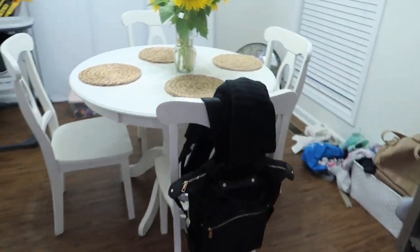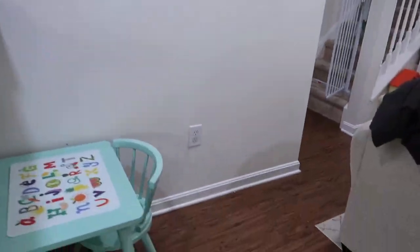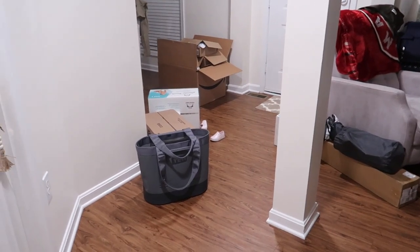So far, this place definitely looks better than it did. I still have the countertop I would love to clear off, but that is way better than what we started with. I'm not gonna bother vacuuming tonight because the cleaning ladies are coming tomorrow. They vacuum and mop the floors, so I'm not gonna worry about the floors today. But at least there's not as much stuff on the floor, so they're able to actually clean the house. So now let's tackle this.